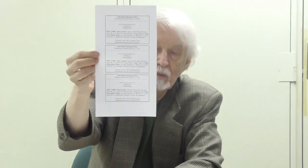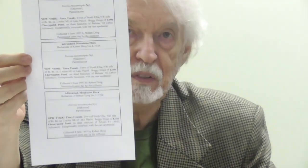And then nowadays, in the past, people wrote labels in ink, usually on various sorts of paper. And in this day and age, we usually do it on a computer, and so you can format it to fit on the outside of a packet of that size. And this is the packet from the Adirondacks specimen that I was just talking about.